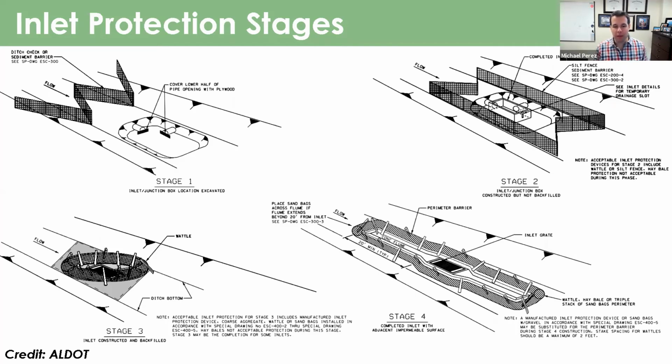You can also provide a sediment barrier around the inlet protection device. Your stage three would be once you're at grade and you've backfilled your inlet box and you're now able to construct an inlet protection practice directly around the inlet, the throat of the catch basin. And your stage four would be if you have an impervious surface, such as a concrete flume, where you would have to work around the limits of the concrete that's been placed, or you're placing a barrier on top of the concrete.